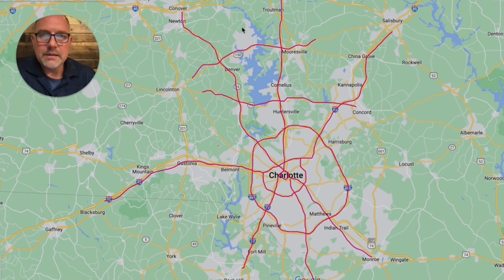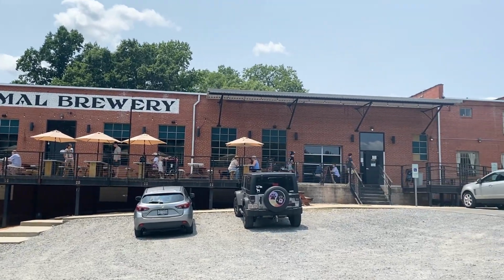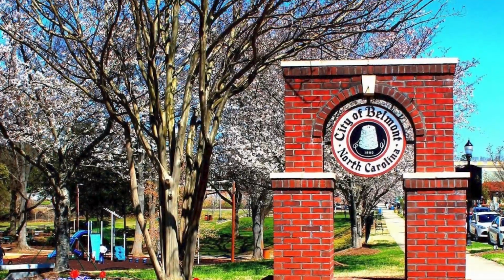You could see all these different towns, they're very popular places to live. As you move south on the west side of Charlotte, you get into Belmont, Gastonia, and Kings Mountain. Belmont is a nice, charming town that has gone through a new look and kind of a rebuild in the last 10 years. And it's a beautiful, charming little downtown now.